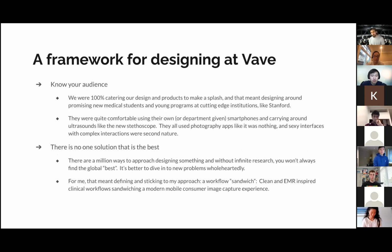And then to pair that, when you actually start working, you need to know two additional things. Number one, know your audience. We decided at Vave that we were 100% catering our design and products to make a splash. And that meant designing around promising new medical students, young programs, and cutting edge institutions like our partnership with Stanford. That gave me a little bit of leeway because that meant I could be a little more experimental. That's a nice break to have in design. I think you don't always get that, especially if you're coming in with a legacy product.